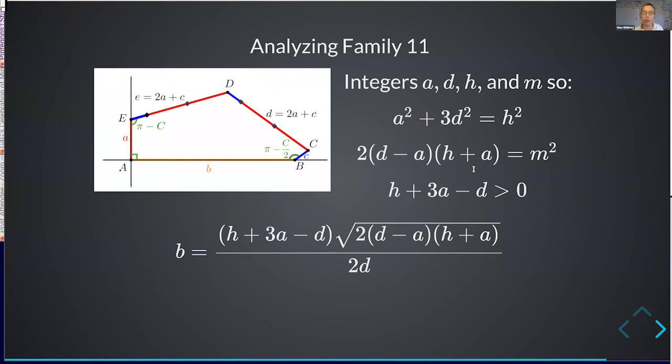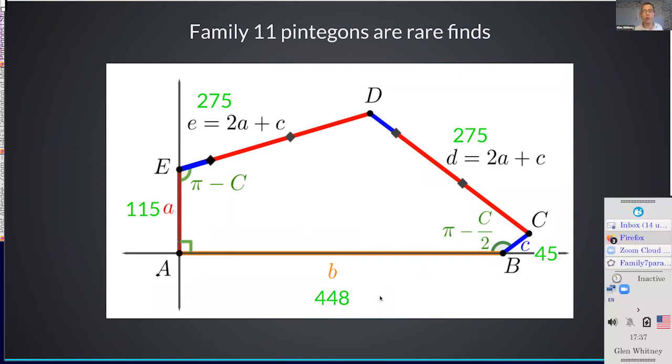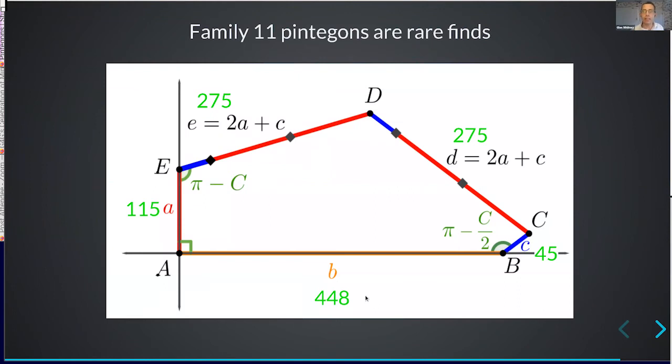And then we can filter them out by these other conditions. But as you might imagine, because of all of that, family 11 pentagons are quite rare finds. In fact, this one shown now, I filled in the values of all the sides for you. This is the smallest one possible. And just for kicks, here's the second smallest one. So they grow quite rapidly.